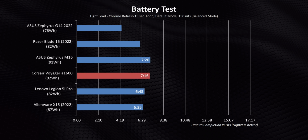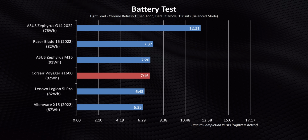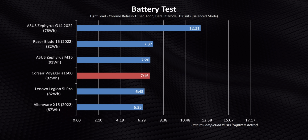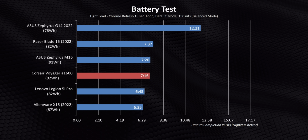Well, that's where reality kicks in, folks, because despite having one of the biggest batteries on the block, the A1600 has the worst battery life of any AMD laptop we've tested this year. I mean, it's still a decent result compared to most Intel-based systems, but it still isn't anywhere close to what we've come to expect. And after looking into things a bit more, it seems like AMD's so-called smart technologies are actually preventing the CPU or GPU from going into their full idle mode. I just don't know what to say, guys.